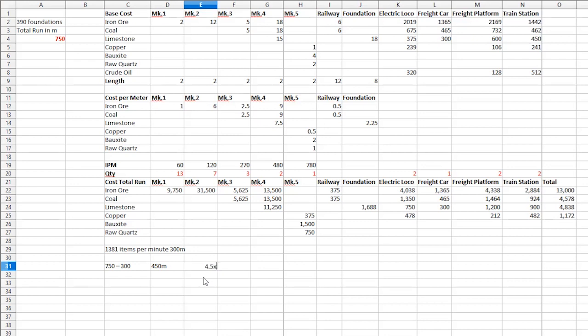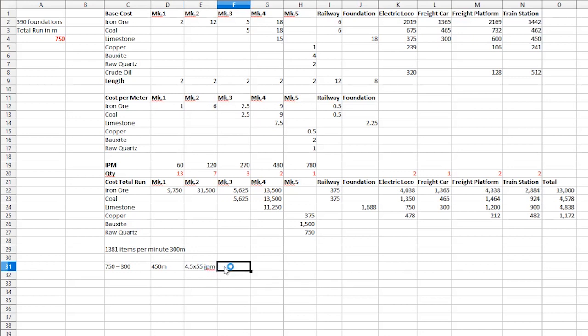Now we need to times this by the throughput loss, which was 55 items per 100 meters per minute, which would give us 247.5, if I'm correct. Now from this we need to take this number, which is the loss of throughput, from this number. So we have 1,381 minus 247.5, which would give us the throughput of a 750 meter length train system of about 1,133.5 items per minute. I think that's right.